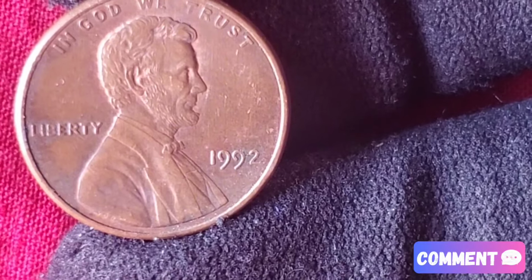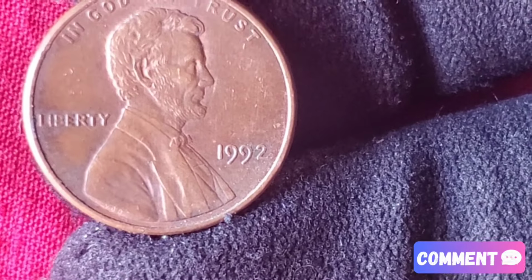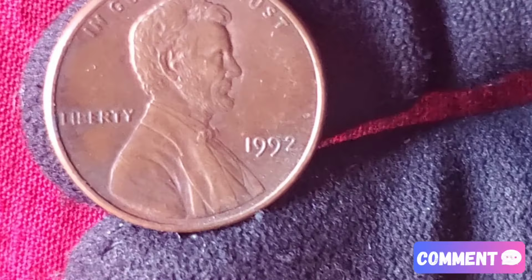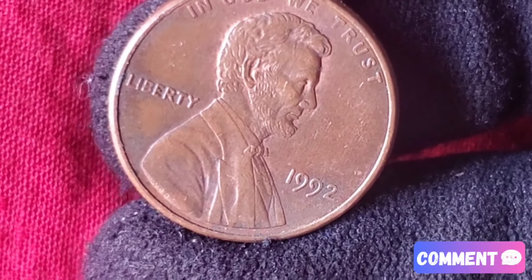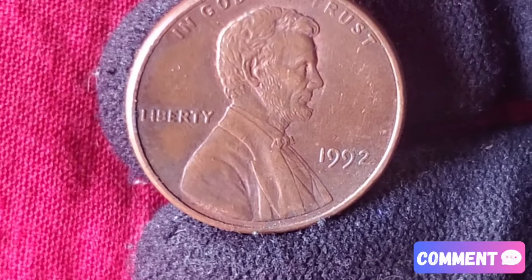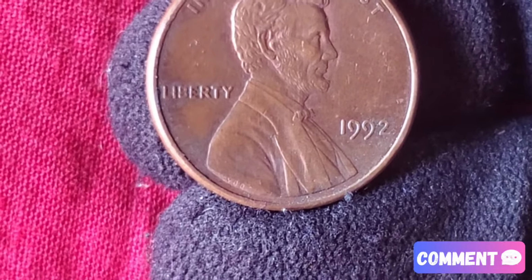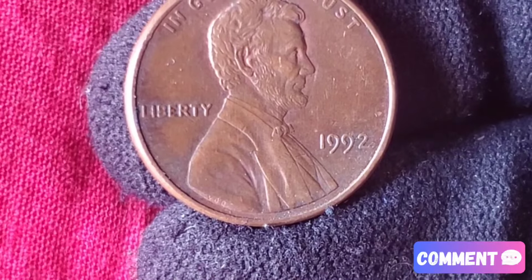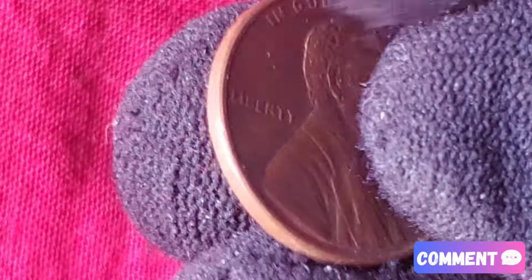How to sell a 1992 Lincoln Cent. If you think you have a valuable 1992 penny, follow these steps. Check for the Close AM variety. Use a magnifying glass to examine America on the reverse. Look for high-grade coins. Coins in MS 67 or higher are much more valuable. Get it graded. If you have a close AM variety or a high-grade specimen, send it to PCGS, NGC, or ANACS for authentication.